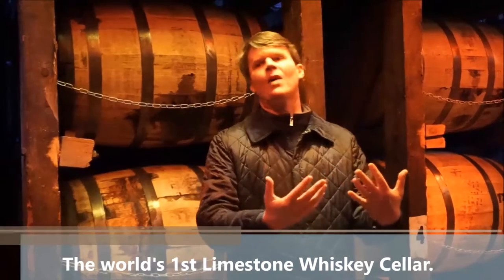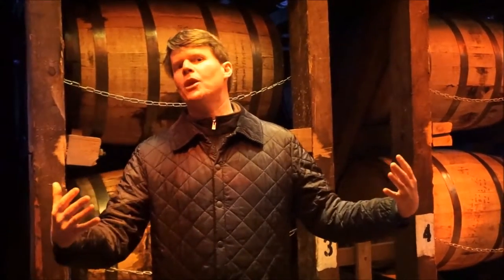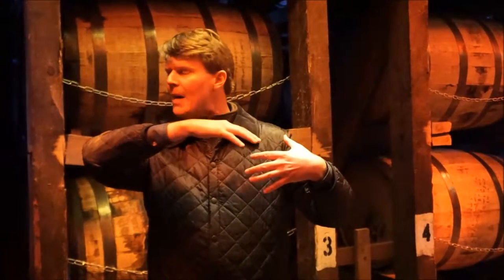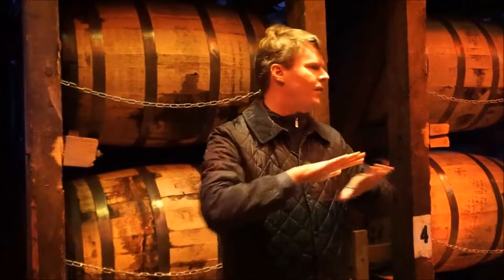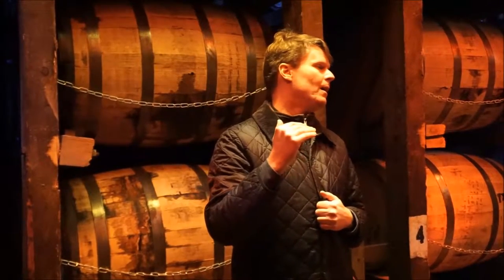And so the back wall and the side wall are from the natural limestone in the hillside. We built a roof bringing earth on top and now have a space to finish the Maker's 46 year round. Because while it took Maker's Mark the better part of 35 or 40 years to reach 100,000 cases in sales, Maker's 46 has achieved that level of success in just a handful of years.